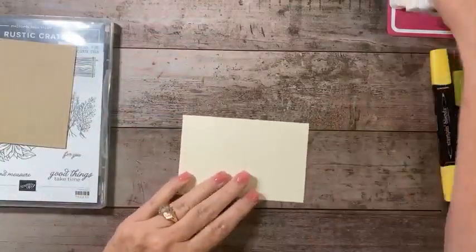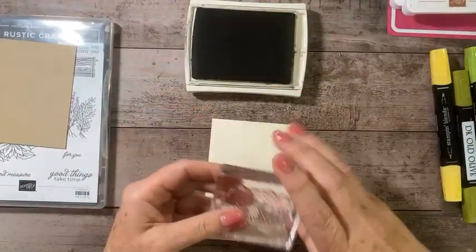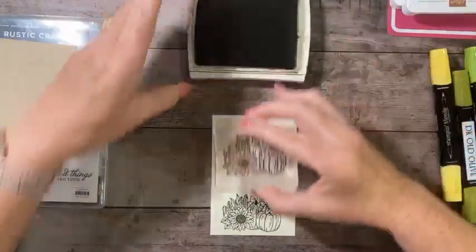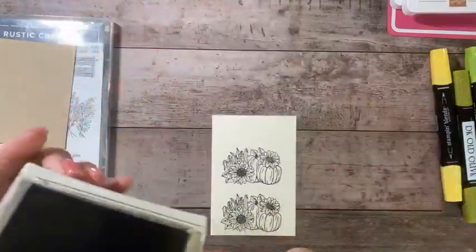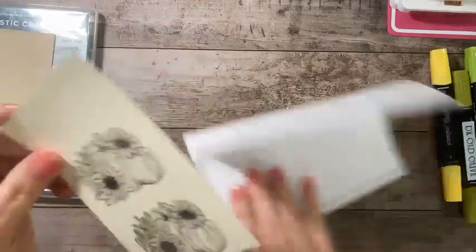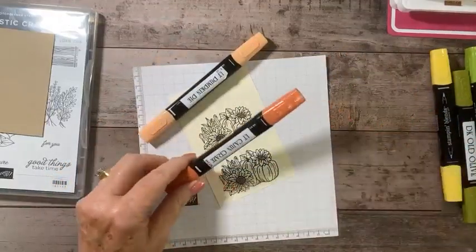We are going to start with some early espresso ink. Normally, when we use Stampin' Blends, we say to use Memento, but we can use our classic inks. I need 2 of these. I stamped those in early espresso just because I liked how it looked better than the Memento. To save us some time, I have already colored and die cut these, but I did want to show you how I colored. So we're going to do a quick little color here, and I'll show you how I did this.